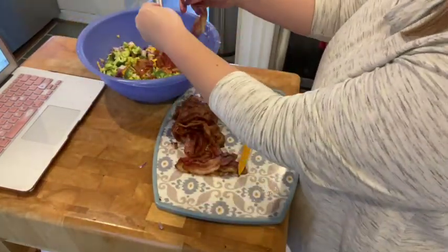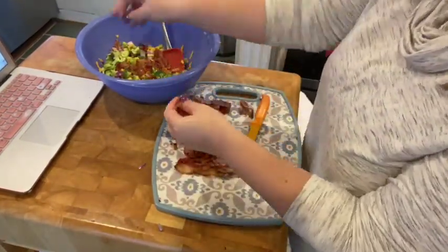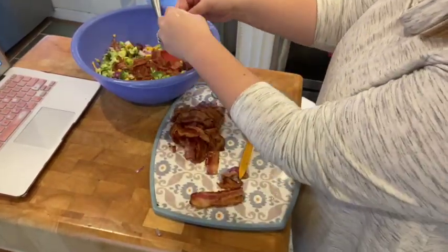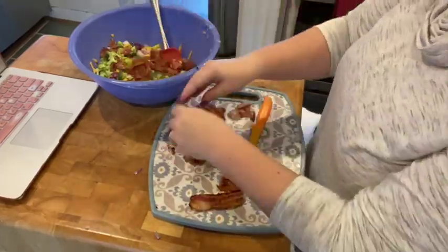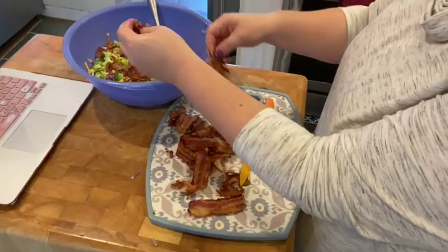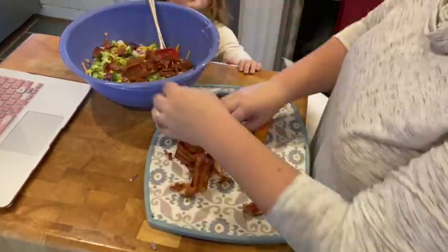The next thing you're going to do is add your bacon, and I started with a knife trying to cut it, but then I realized that it was just so much easier to just rip it apart with my fingers. So that is what I did, just rip it into bite-sized pieces once again and add that into the salad.